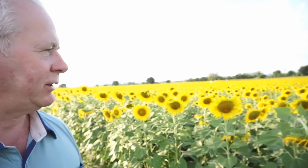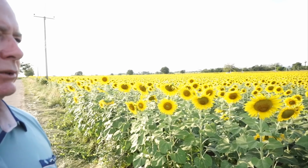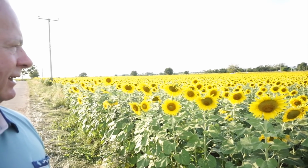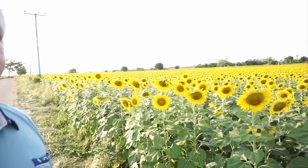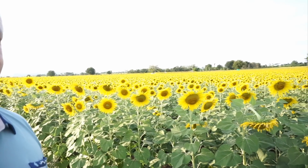Where is Kevin? Kevin's somewhere north of Lopburi. If this helps, that way's north. Home is behind you. And you can tell which way north is, really, can't you? The sunflowers are facing where the sun comes up. Sun rises in the east, so it's facing east. Cool, huh? You can drive past all these fields and they're all facing in the exact same direction. Super cool.